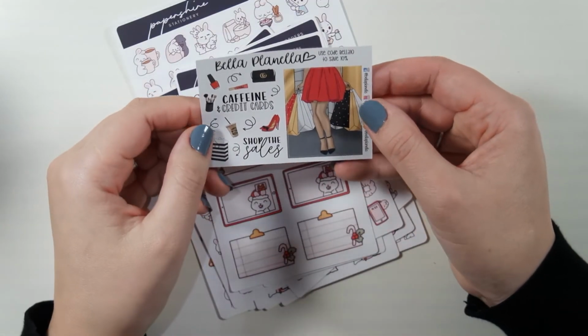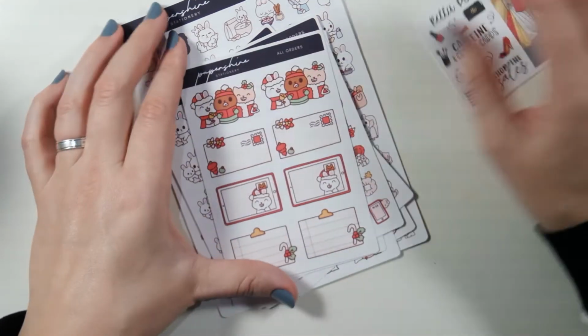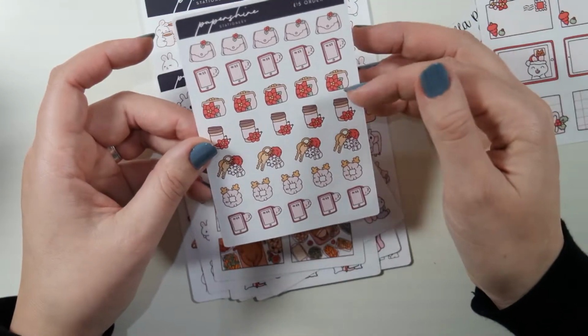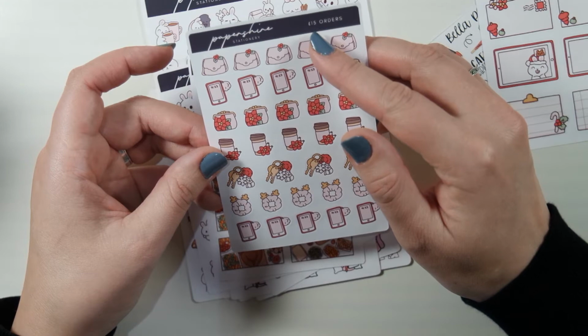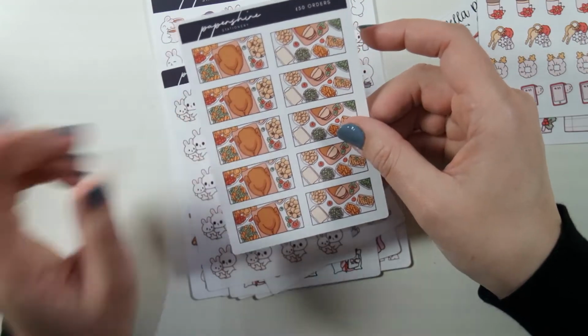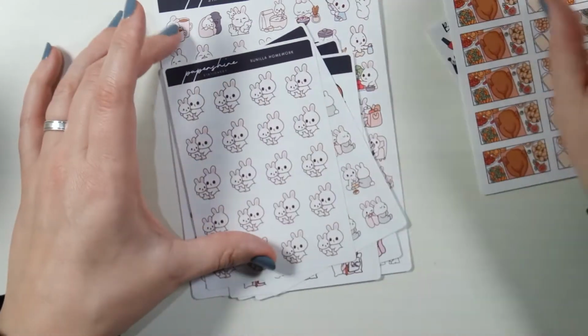The order included a little freebie from another shop. So this is from Bella Planella. And this was a freebie for all orders. This was a freebie for the orders above £15. And this was above £30. Since I ordered the bullet journal, it added up.